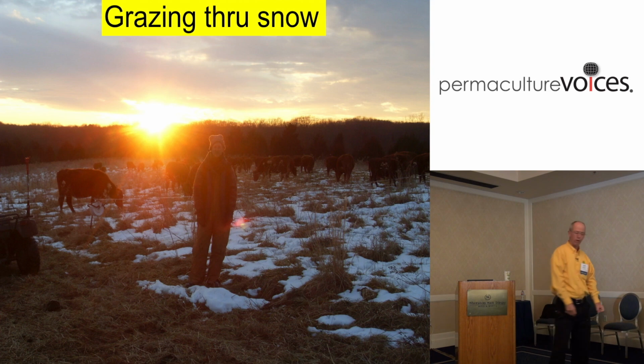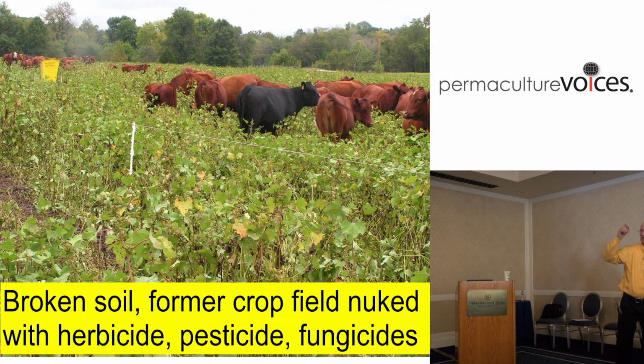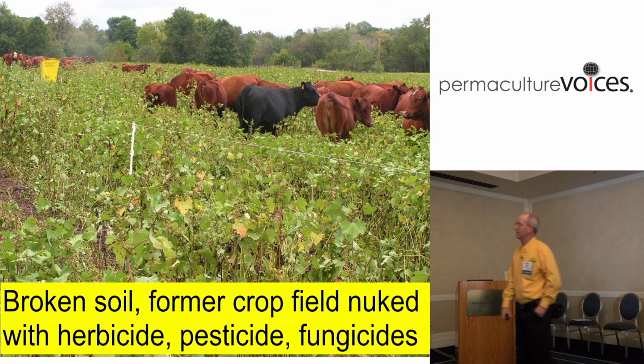This is broken soil. This is a farm that we got. It was formerly crop field. It was nuked and nuked and nuked with all these nasties. And that's what came up. Those are cockleburs, folks. I put the cattle in there and I made them eat them. That was a mistake. I put them in there too tight. The cattle ate every single one of those. They even ate the burrs, the green burrs.